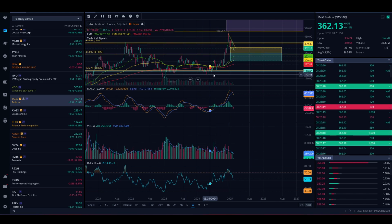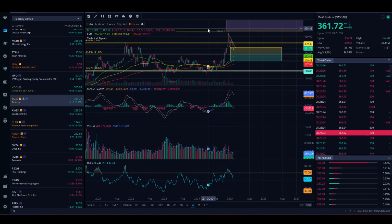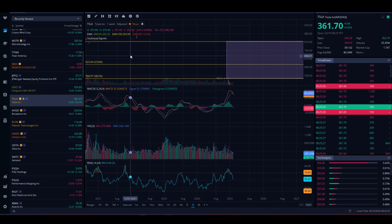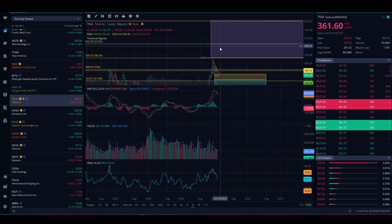Look, that price entry from 170, 180 got to a high of 488. So obviously it exceeded my expectation, right? But right now I'm minimally looking for 500 all the way to a high of 800 for Tesla. So there you have my long-term outlook for price target on Tesla.